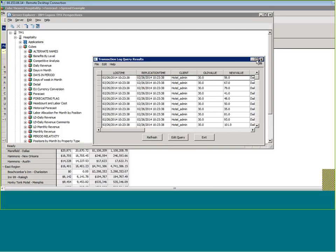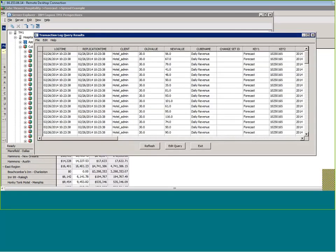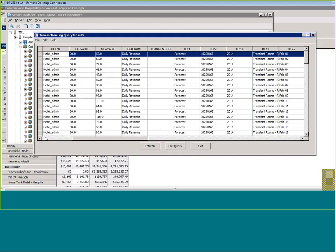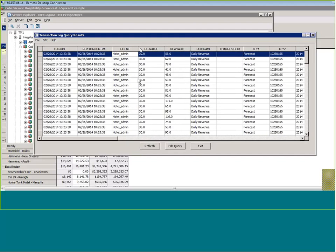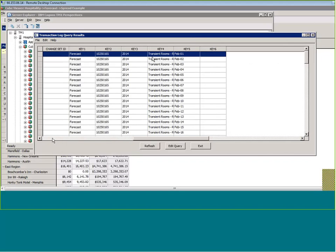And what the system does is it goes through and it looks at all the logs that it's tracking, and it brings in on a day-by-day, time-by-time basis, and shows each user that updated any of the data. So on this first line, it shows that the user ID hotel admin came in and changed the forecast for this hotel for 2014 transient rooms on February 1st, changed it from 30 rooms sold to 56. And if I scroll over to the right, I can see all the other intersections that were impacted.